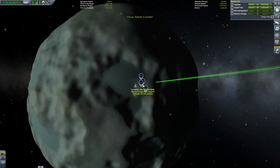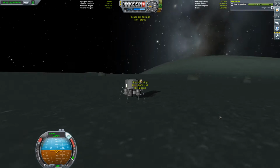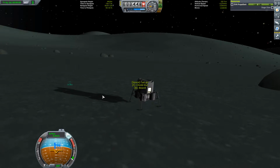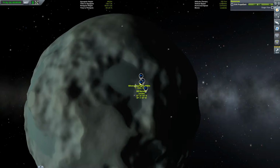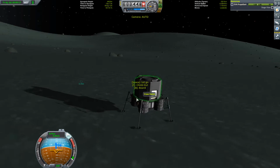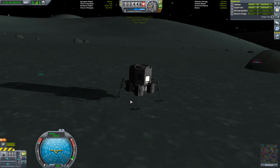Alright, we will now activate navigation for that one. EVA just to get an idea of where it is. It's in that direction. Okay. And it looks like, hope it's that one right there. Good. It looks like it's going to be kind of climbing up that hill over there. Okay. So let's go that direction.